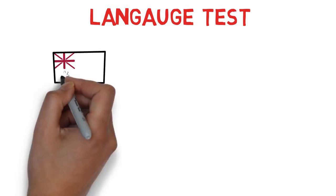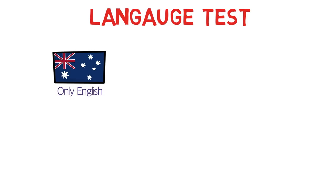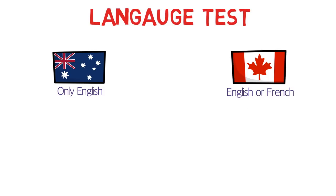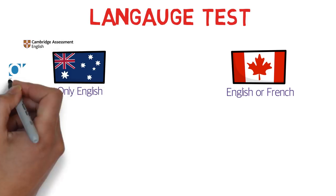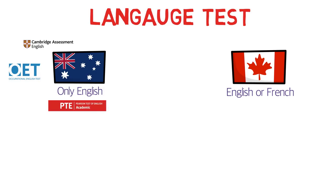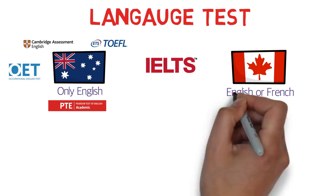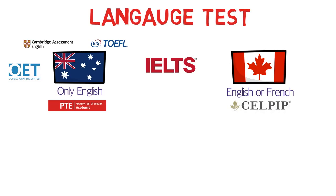Okay, now coming over to language tests. In Australia, only English is the criteria. You have to clear 1 out of 5 tests and get good scores. While in the case of Canada, you have the option of French as well. You can choose either English or French, or you can choose both of these languages and appear for two tests. In the case of Australia, we have an option of CAE, OET, PTE, TOEFL, and IELTS. IELTS is something which is common in the case of Canada as well. So if you appear for IELTS, you can try your luck in both of these countries.